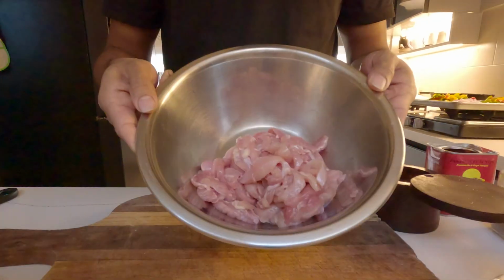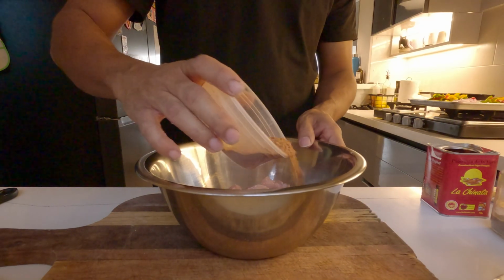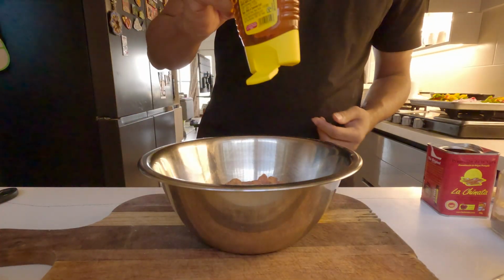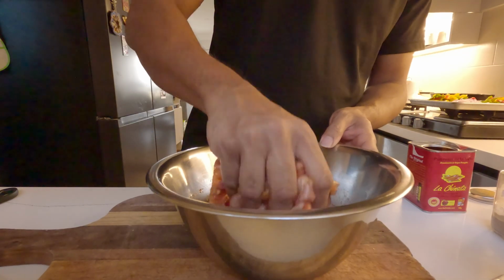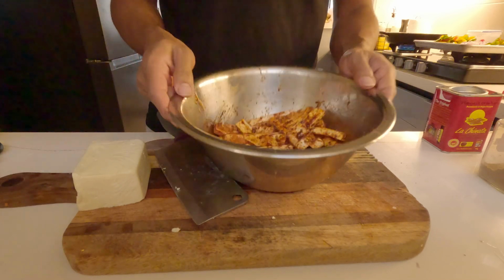I then seasoned long sliced chicken breast with salt and my spice mix, that is, smoked paprika, ground cumin and garlic powder. I then added just a little sweet and acid for balance. I used honey and vinegar. You could use brown sugar and lemon juice if you like that flavor profile better. I did the exact same thing with paneer, long fingers and generous seasoning.